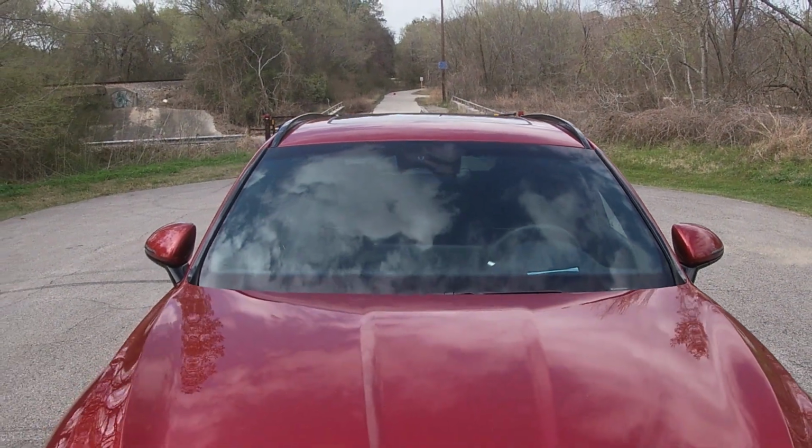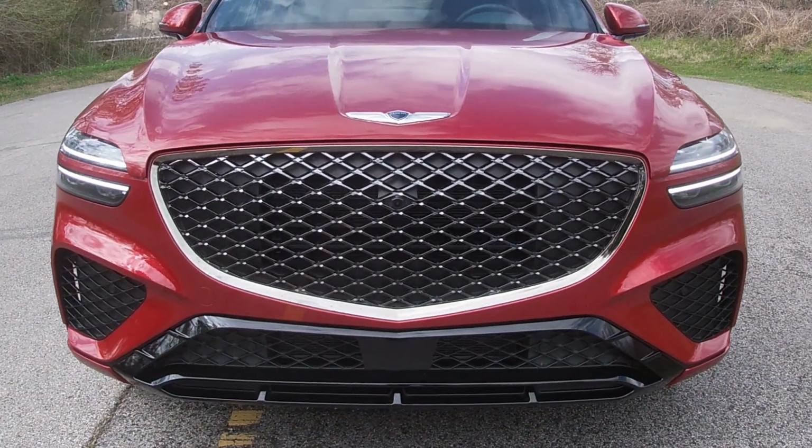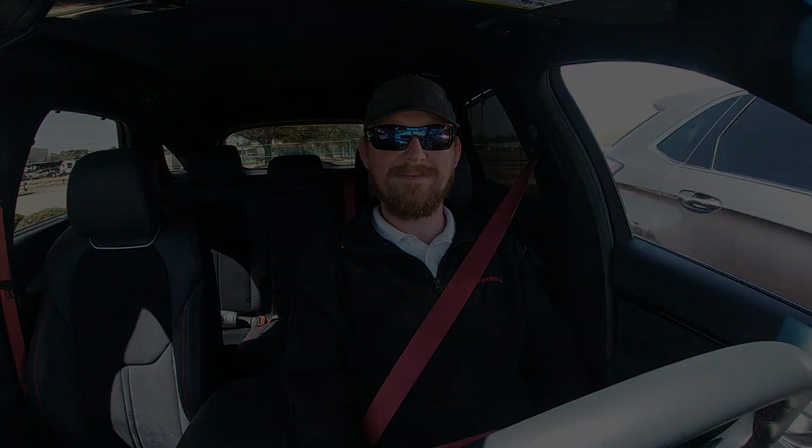And there's no easy way for me to say this. The one I'm sitting in is $64,000 plus. So yeah, but what you get for that money is just as good a quality as the Germans, but in a much more unique package. But what does that mean if you want to drive this thing everywhere? Well, let's hit the start button and find out.